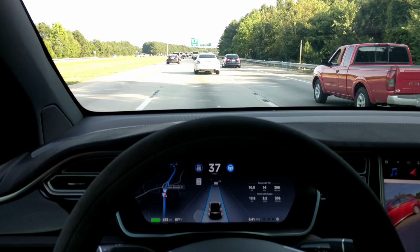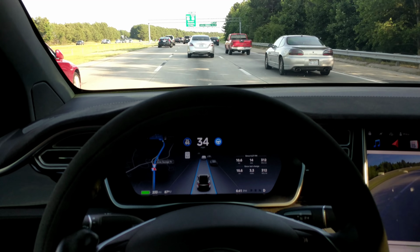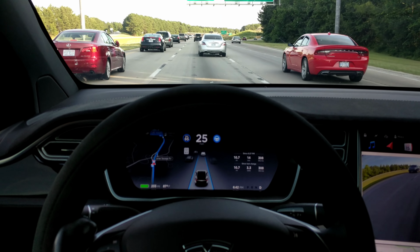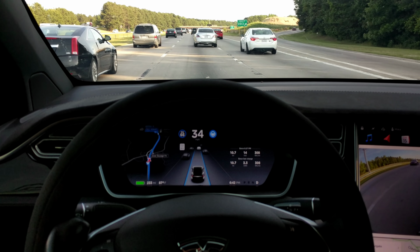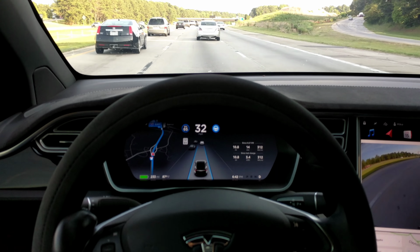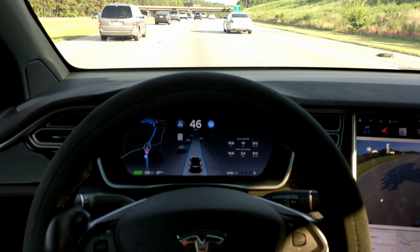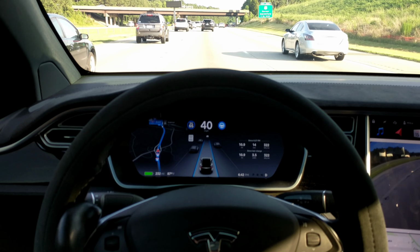Alright, now this is where we could have a problem. Let's see. Somebody trying to cut me off. Actually, I guess this doesn't end yet. It's still another exit down the road. In 2 miles. That's why we have all this traffic, because in 2 miles we lose a lane. 1.5 miles now.